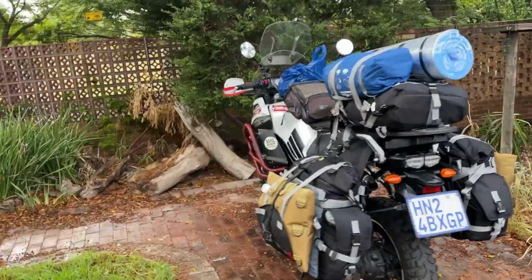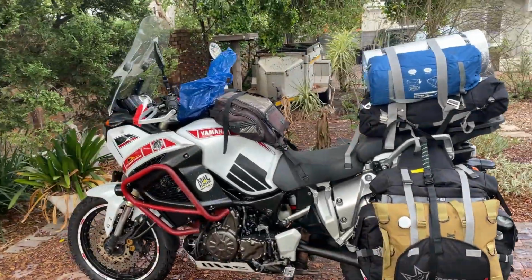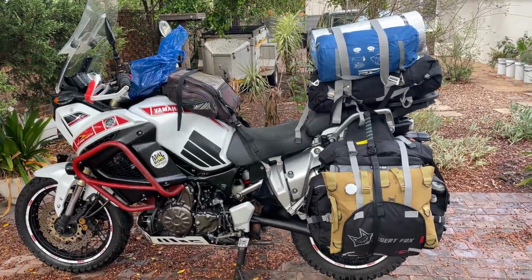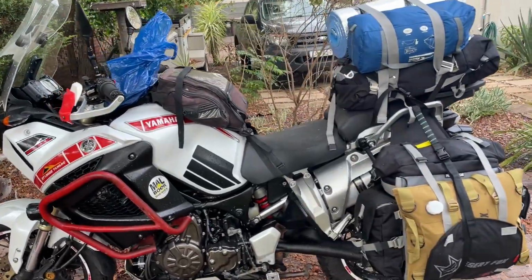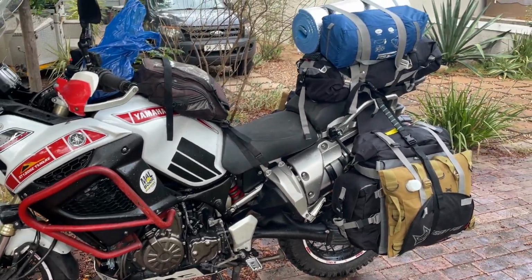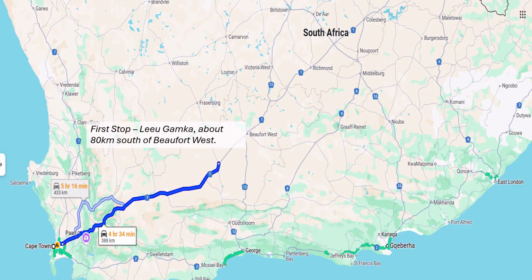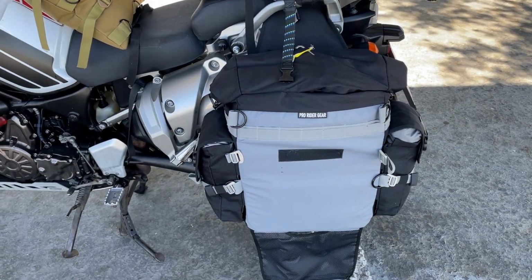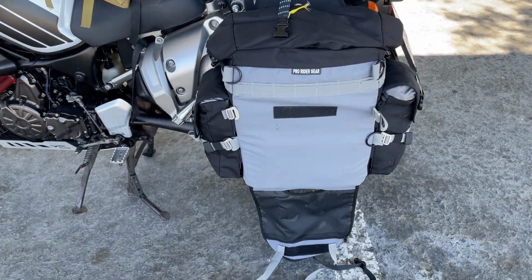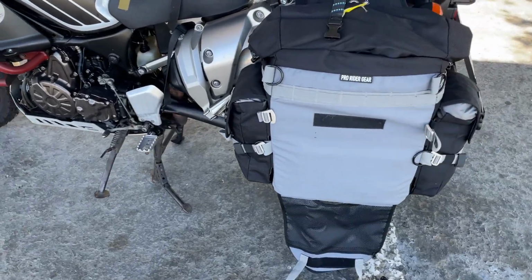Okay, here we are. Just an update on the bike. Yeah, lots of stuff. This is what it looks like. I have got no idea how I'm going to get onto this thing. I'm going to move it around, but yeah, let's see how it goes. Yeah, so you see, these are the bags. I just took my fuel cap, my fuel bag off.